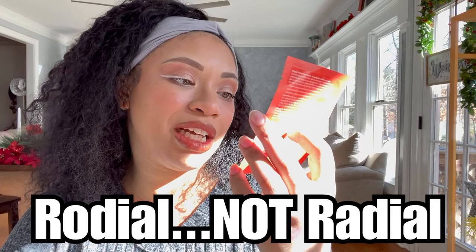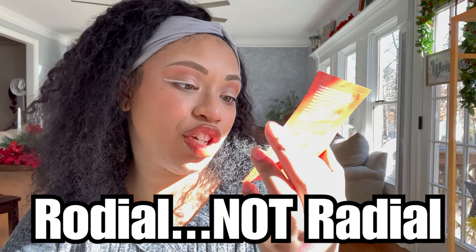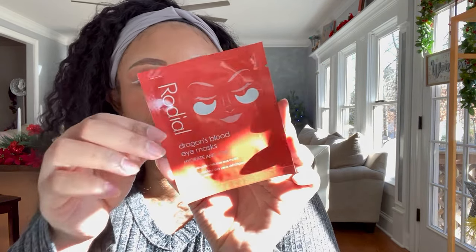Last but certainly, at least, we have some eye masks. This is the Rodial Dragon's Blood Eye Mask Hydrate and Tone. So we got little things for underneath the eyes. I don't know why all the stuff in this box are just like dirty. So we got some little eye masks. I'm gonna definitely get some use out of these.